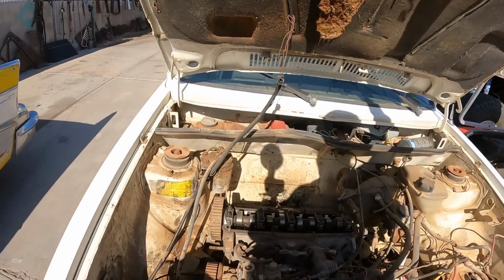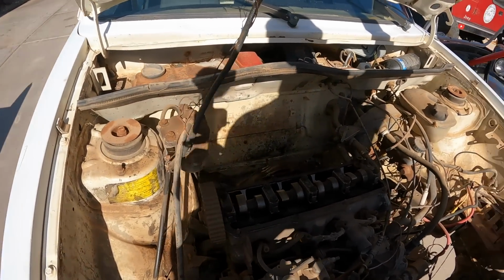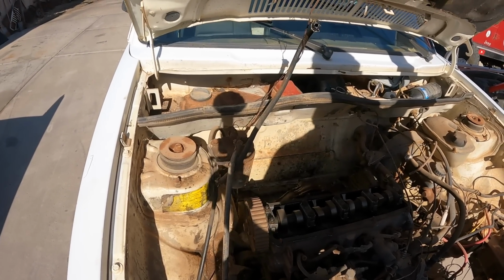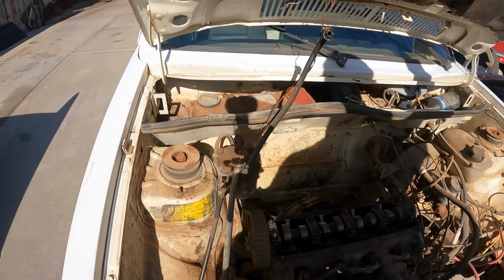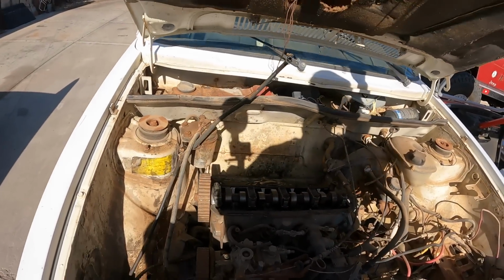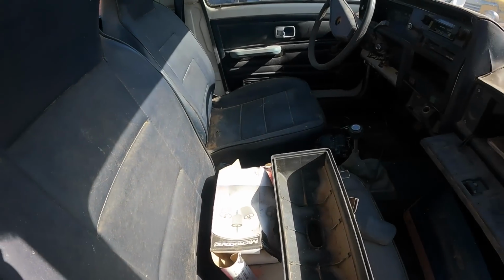Oh yeah, she's apart. Oh, there's an injector pump on it. Diesel fuel all over everything. Black Widow spiders everywhere. It's valve covered. It's a 5-speed car. No air conditioning. Great thing about these little V-dubs, they all come with little spare parts.